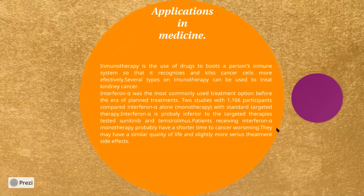Application in medicine: immunotherapy is the use of drugs to boost a person's immune system so that it recognizes and kills cancer cells more effectively. Several types of immunotherapy can be used to treat kidney cancer. Interferon alpha was the most commonly used treatment option before the era of targeted treatment.